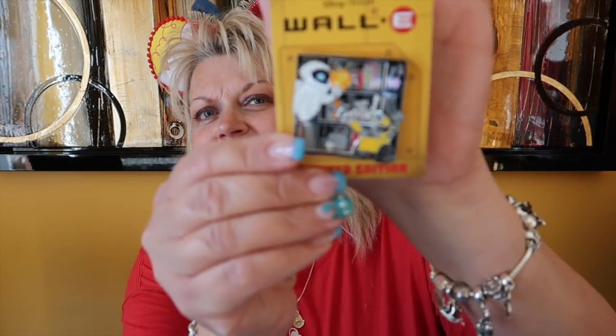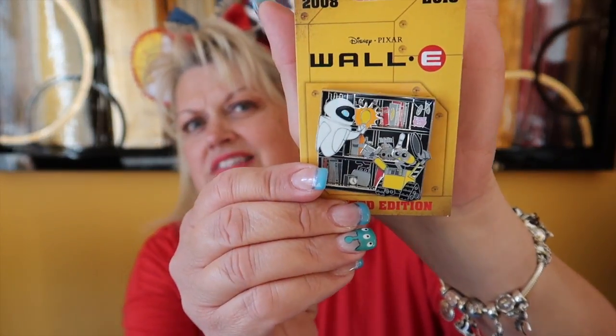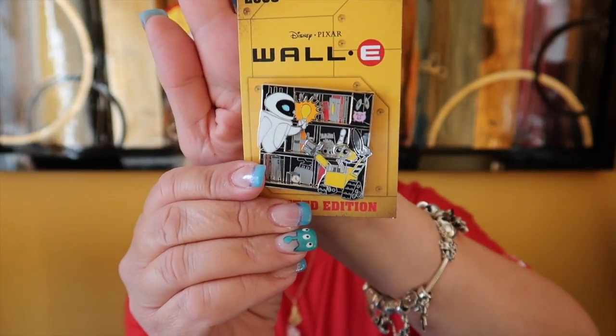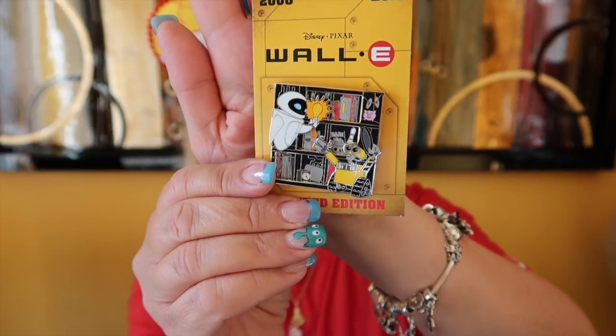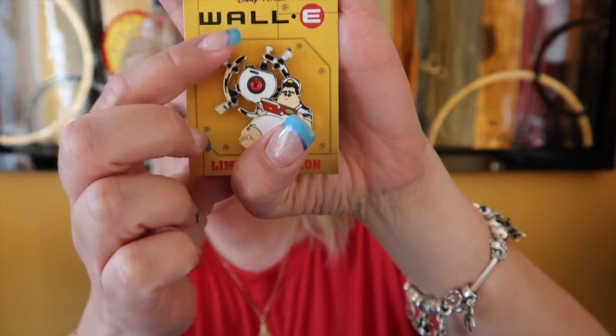So the next pins I got were the Wally pins, and this was a limited edition. I believe it's of 2000. So let's have a look at those. It's celebrating the 10-year anniversary. So that's the first one. They're lovely big pins, these. That's absolutely lovely. You've then got, I can't remember, was he the captain? And it swirls round.